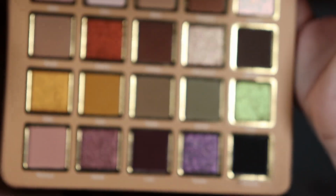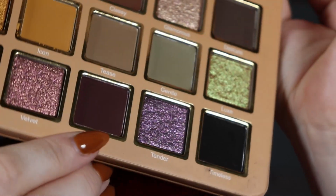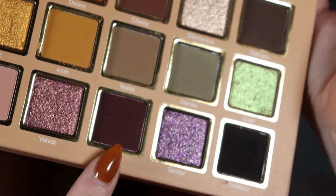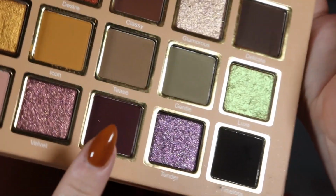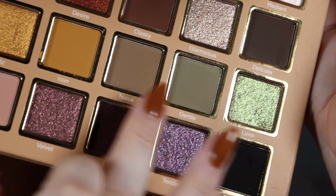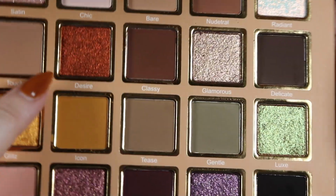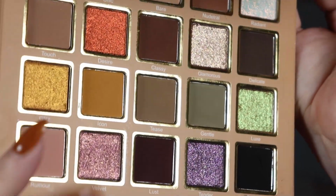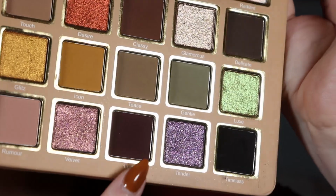But let me do the second look with this palette. For my second look with this Nudetrals palette, I want to use this berry shade here, and I feel like I'm going to use some of these shades, at least like this one, maybe this for the inner corner again. Or maybe I should actually mix it up, take this one for the inner corner and this one for the lower lash line. And I'm contemplating on using this one, Desire, because it looks so pretty, but it's a little bit dark, so maybe I'll use this one too. Maybe I'll go ahead and use this one, I'll just have to see, but I'm gonna start out with this berry shade.